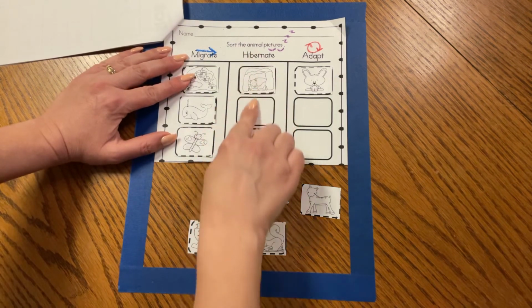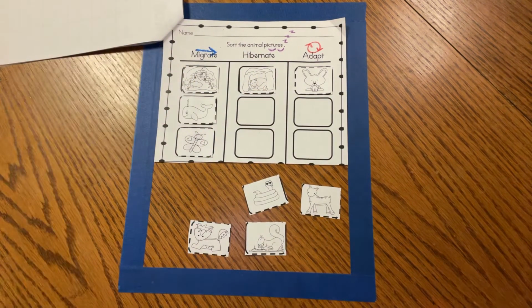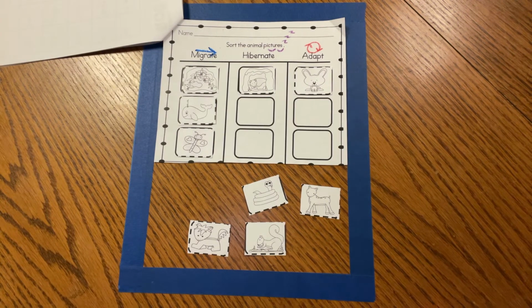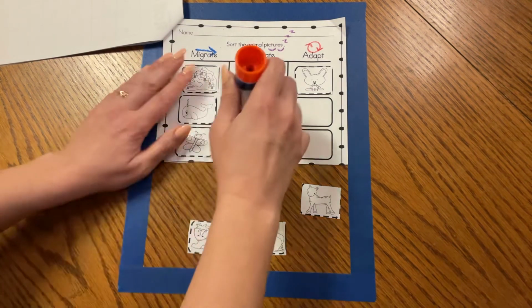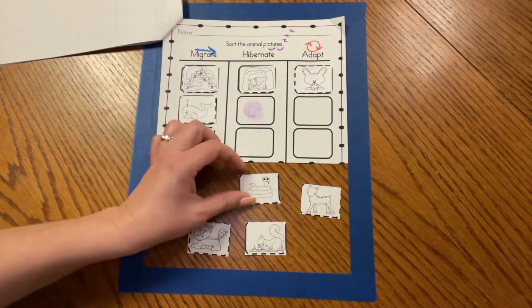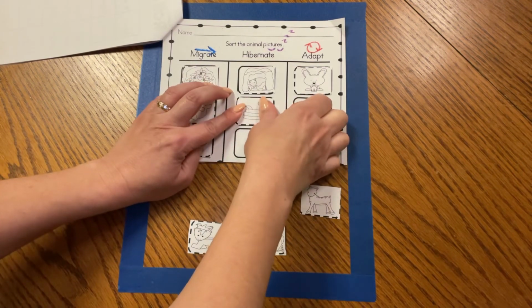Okay, let's take a look at our hibernate column. We already have the bear. We knew that. But did you know that there is another type of animal that slithers and makes a little hole in the ground to sleep and hibernate all winter? Did you guess the snake? You are right. The snake also hibernates. The snake is also a true hibernator.